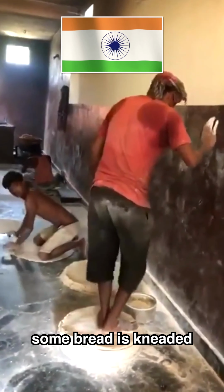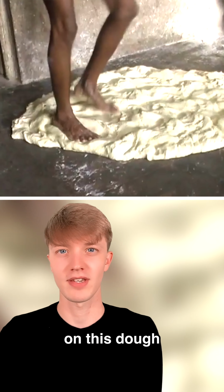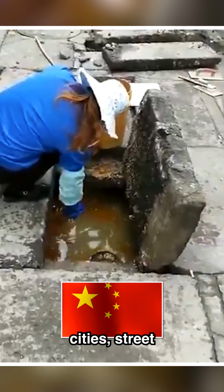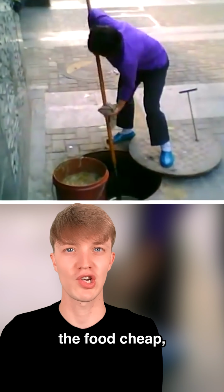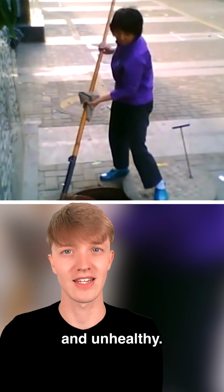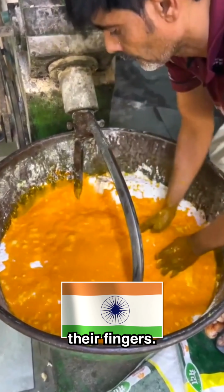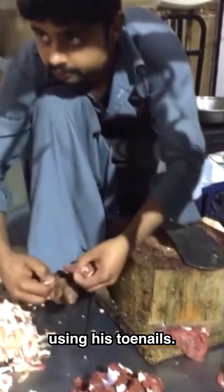Foods you should never eat. In India, some bread is kneaded not by hands, but by feet. People stamp on this dough and then bake it into bread. In some Chinese cities, street vendors cook using oil from gutters. This makes the food cheap, but very unhygienic and unhealthy. Certain street food vendors in India may cut meat using their fingers. This Indian street food vendor slices meat using his toenails.